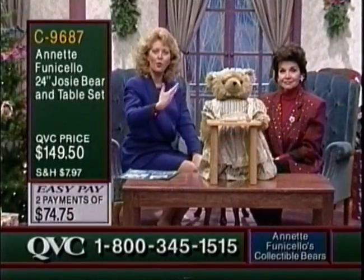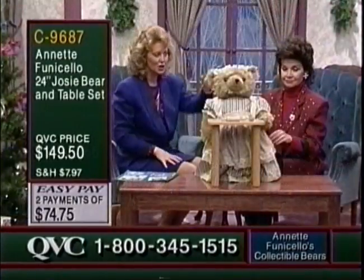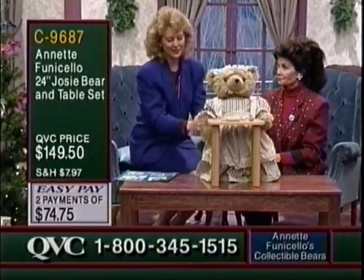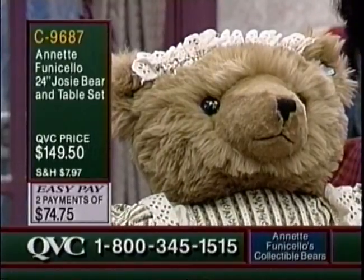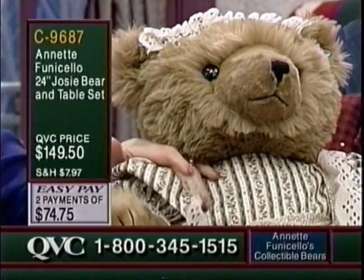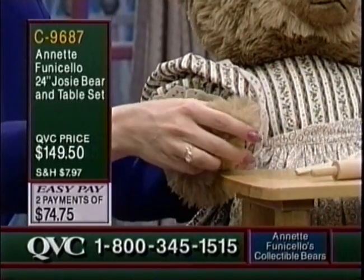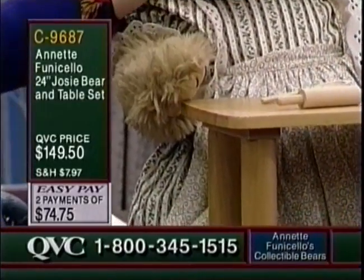So it sets up a whole situation, not just a bear dressed in kind of, I'd say a country style clothing. But you've got the table, you've got the utensils and everything. Josie is 2 feet tall. She's a big bear, as you can see. And she really is done in that long plush acrylic fur that's very, very cuddly. She is also jointed, so you can raise up her arms a little bit if you need to and put it kind of almost like her hand up on the table and all. And she has the felt paws and the wonderful nose.